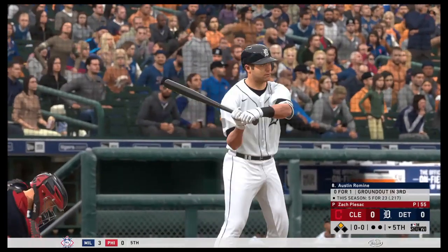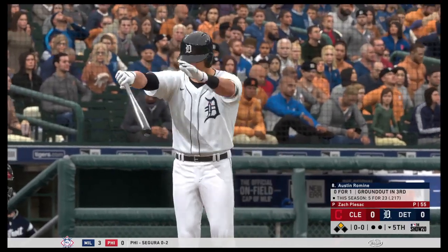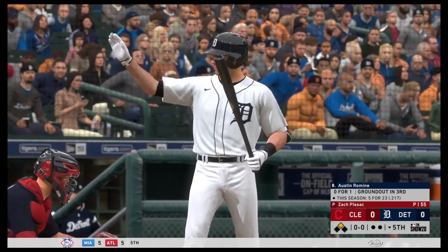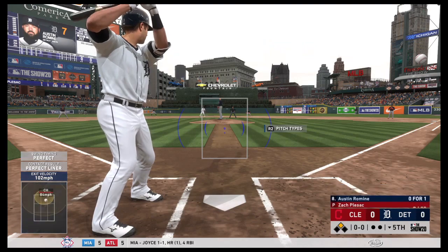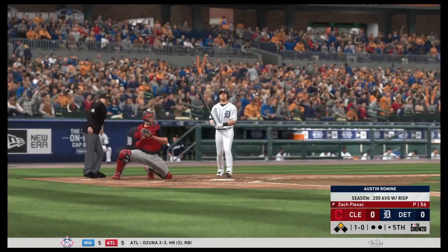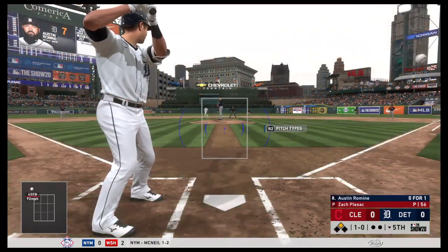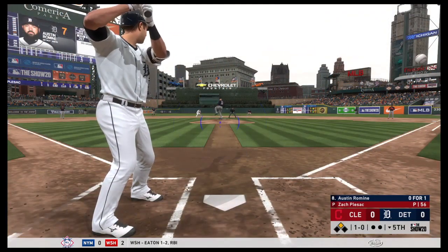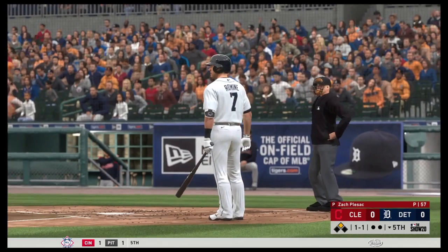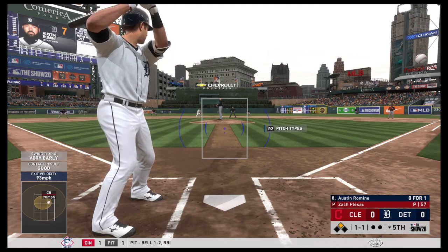Yeah, great RBI opportunity here, but at the very least, he needs to find a way to advance that runner to third. Small things like that in a tight game can make a big difference. He waits, now the pitch. Swinging a ball in line down in the left field corner, but this is going to get foul. The 1-1.